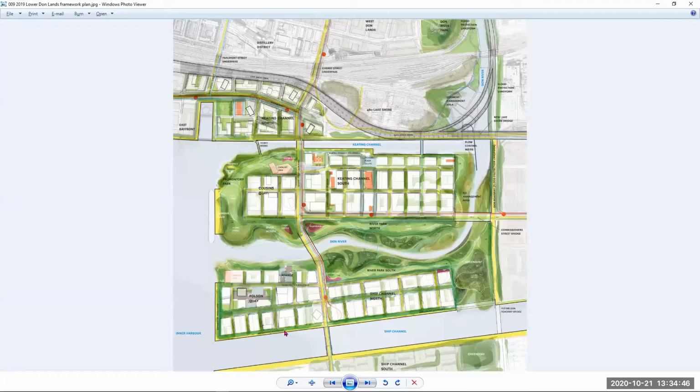This is a future vision from last year of what that northwestern corner of the Portlands will become. The Don River now is going to be routed this way. The Keating Channel will still exist. Cherry Street will run down this way. And it'd be essentially new riverland in here.